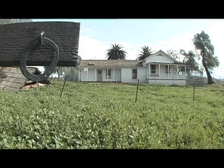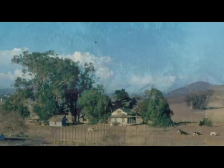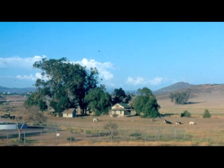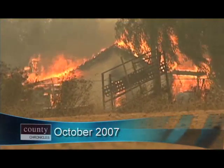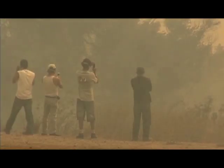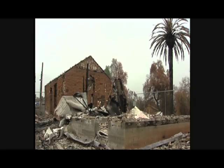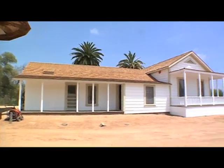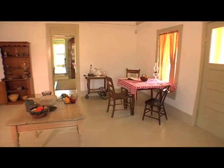The Sikes family adobe was a restored landmark, a slice of San Diego history. It stood for almost 140 years in the San Pasqual Valley. And it took just minutes to burn to the ground. The old adobe and everything in it was destroyed in the 2007 wildfires. The loss was devastating. One bad day, and it was all gone. But cancel the wake. The Sikes Adobe is back, reborn from the ashes with some help from the county.